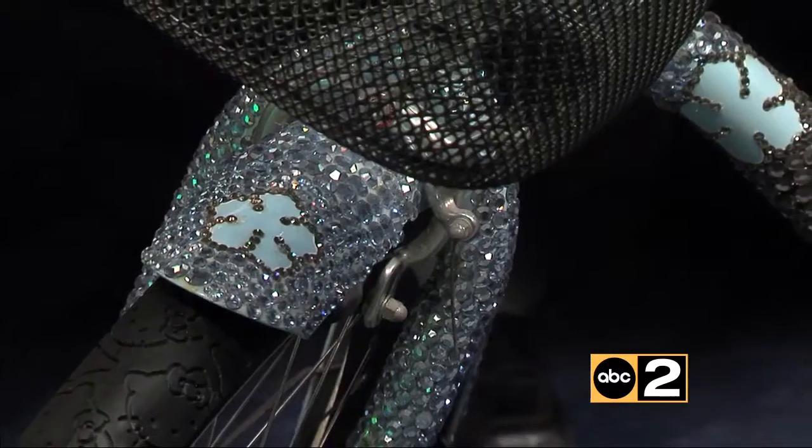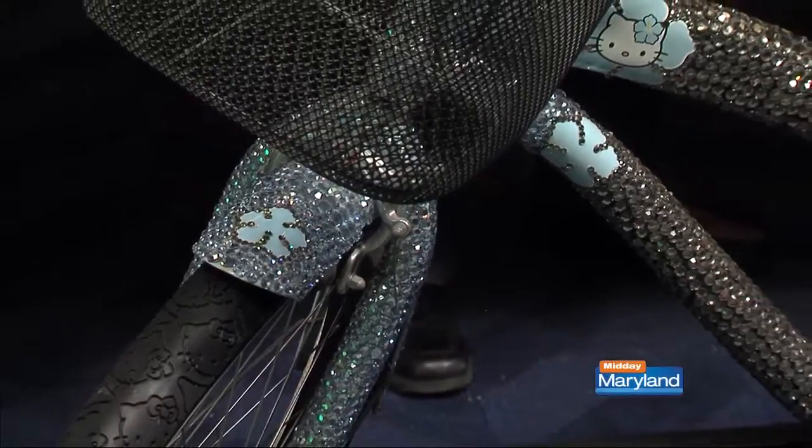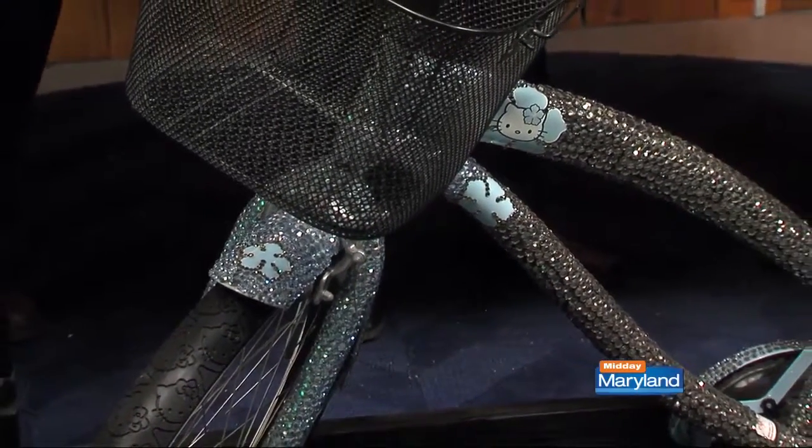Yep, and this is a Hello Kitty bike. It was done by an artist out in Long Beach, California. We're trying to sell this for a local charity that works with inner city kids, try to raise some funds for them on that. But it's over 2,000 Swarovski crystals on there. Wow, fantastic. And there's an item that you could only find on a place like eBay. You're not going to find that at the store. So that's fantastic.